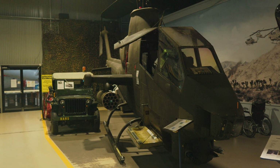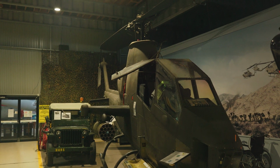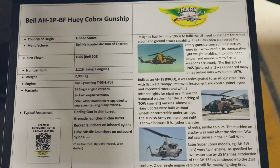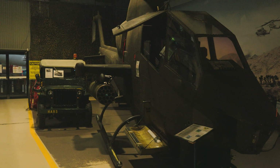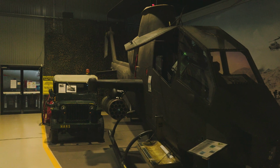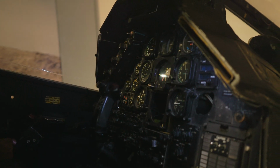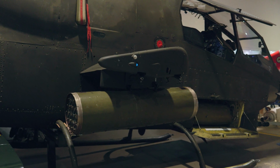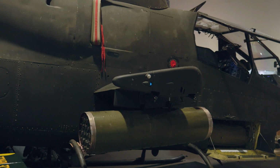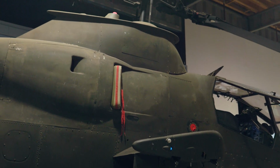The museum has a couple of hangars full of older aircraft and various aviation-related themes. And in the reception area we have a Huey Cobra gunship. Australia used the Huey Cobra extensively in Vietnam, but this particular model postdates that. I think this model's from 1988 or sometime around then. The ordnance is certainly post-Vietnam War period.